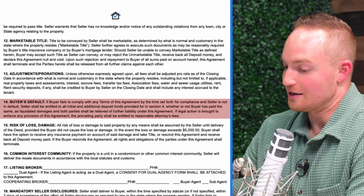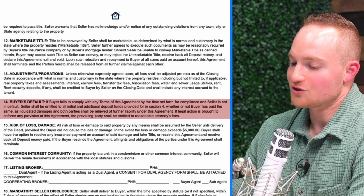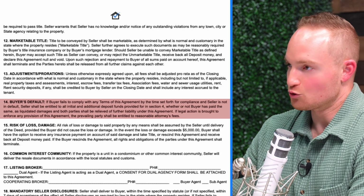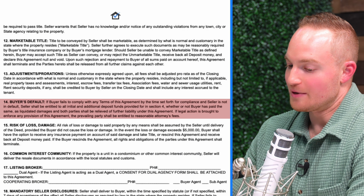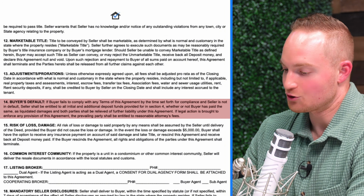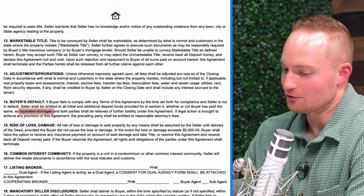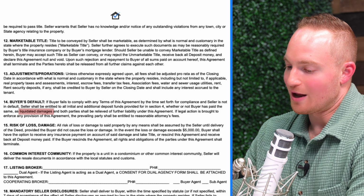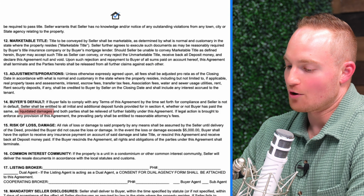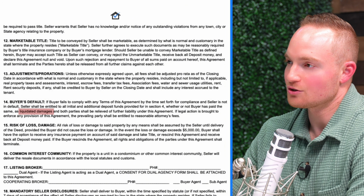if buyer fails to comply with any of the terms in the agreements as well as the timelines, and if the seller is not in default, then the seller shall be entitled to all initial and additional deposits provided for in Section 4. So this is that initial deposit, the earnest money. And so it basically gives the seller the right to keep that deposit if the buyer doesn't perform on the contract. And there's an important term in here called liquidated damages. So it says, seller shall be entitled to all initial and additional deposit funds provided for in Section 4, whether or not buyer has paid the same as liquidated damages, and both parties shall be relieved of further liability under this agreement.